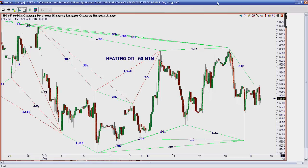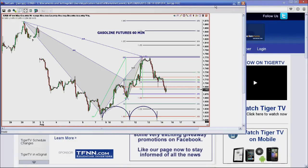Now the next one we want to look at is something that we all use, and that is gasoline. Holy moly guacamole, you talk about steroids, this is the commodity that has it. It moves around a lot. Now we're going to take a look at gasoline on an hourly chart, and we're going to go back and look at it over the past months. If you'll remember, I'm going to show you something that happened once before, because markets tend to repeat themselves. So we're going to take a look now at the 60-minute chart on gasoline futures.